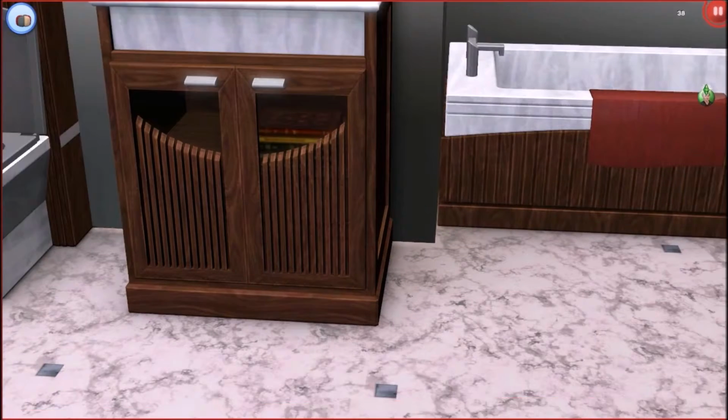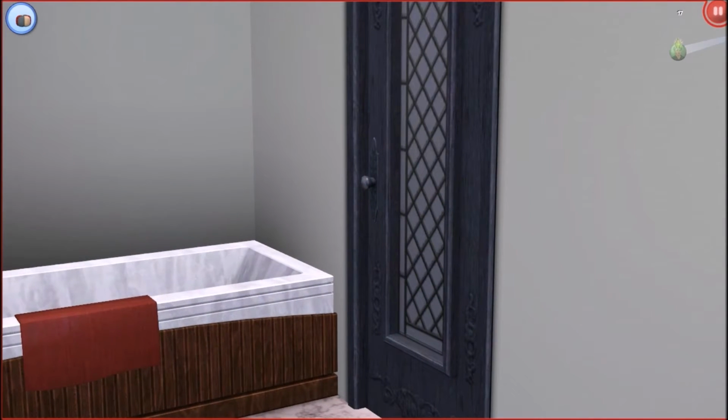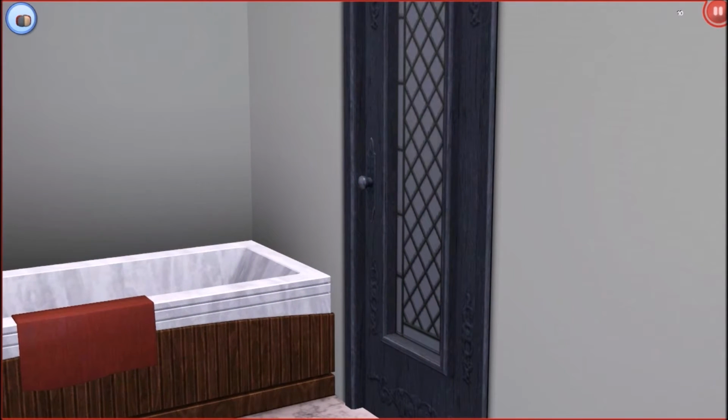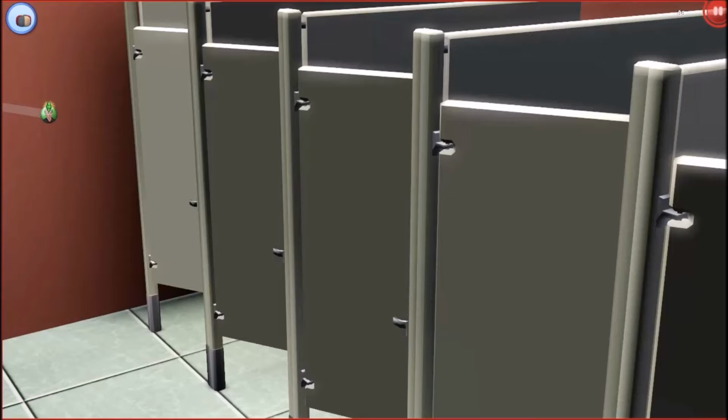And finally, toilet and a sink. Nothing special at all. Oh, one more thing. I'm just going to quickly pop out and pop back in to show you the 2 washrooms in this house, because it will take me way too long to get there through this. So, back in a sec.